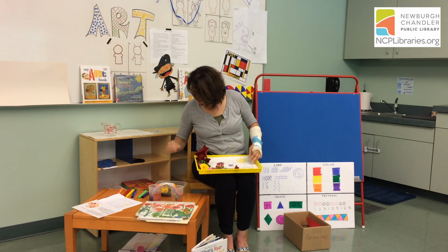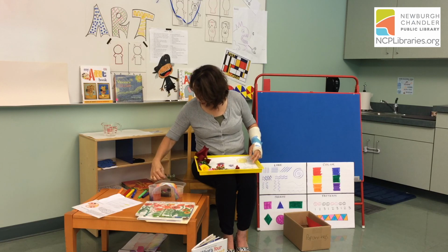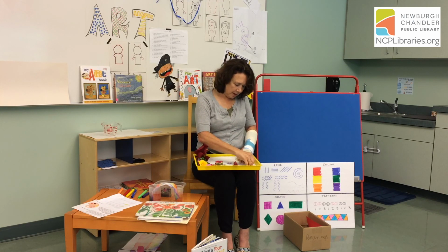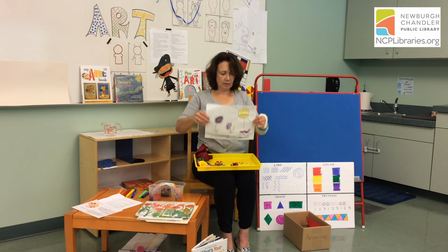So I need a color for my worm. I brought a little creature in from the garden there. I think I'm going to try these little red roses and see if that works. Sometimes you'll be surprised, friends. You might rub a flower on and it might be a completely different color than what the flower is.